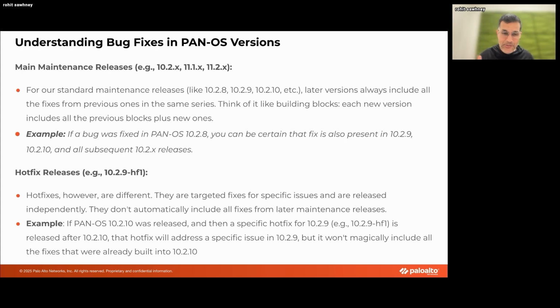Why I mention that is because A, that's confusing to some folks, but also B, that requires a little bit of investigation into the known issue at hand, and requires you as a customer to take a look at what is addressed and what is still outstanding or known. So hopefully that provides some clarity around what that looks like.